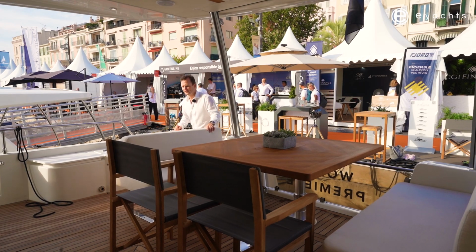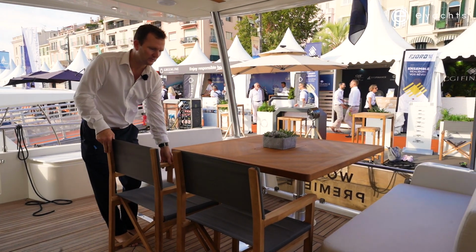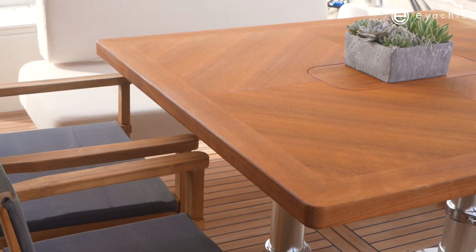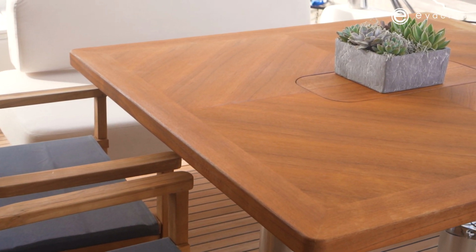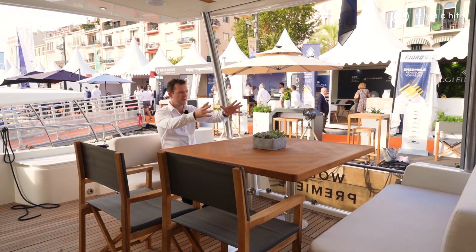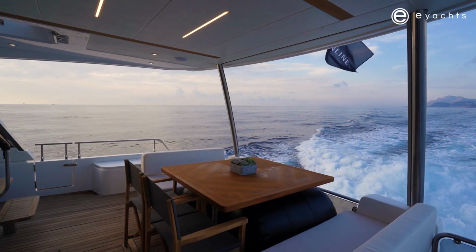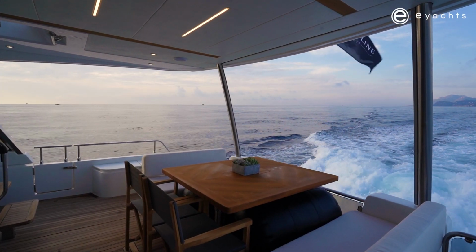As we make our way to the rear cockpit, I think this is going to be one of the real points of difference of this boat. On a conventional boat, you're seating across the rear here looking forward, now we're facing fore and aft, looking at each other in communication, but this is the view you really want. You want to be looking out to the water, what we've actually got a boat for.